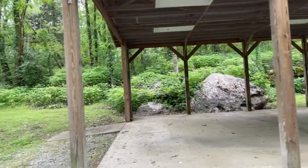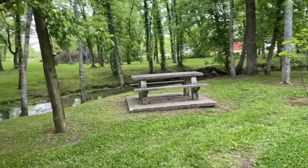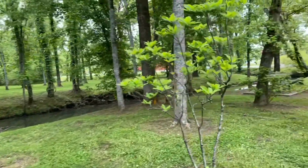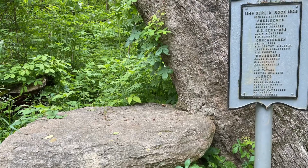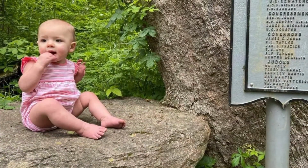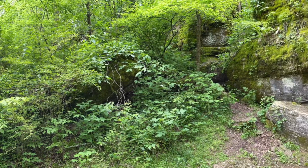At the time of this recording, I don't remember what it is, but you do have to contact the proper authorities. The website will help you with that. The next thing is going to be the rostrum that James K. Polk, the 11th president, and Andrew Johnson, the 17th president of the United States, both used while speaking here at Berlin Springs.